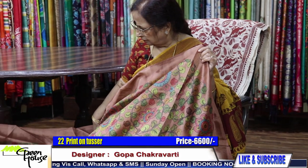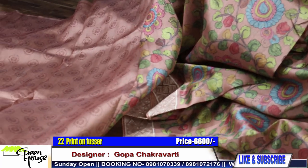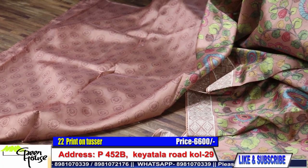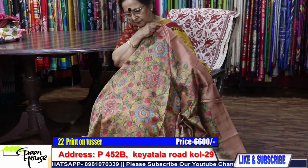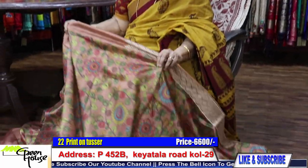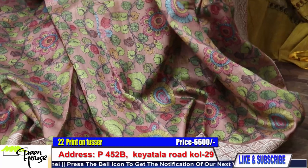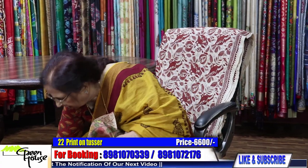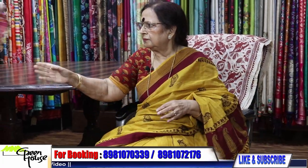And this is a blouse section. Here's the blouse section. Look at this one. And this costs 6600 for this piece.